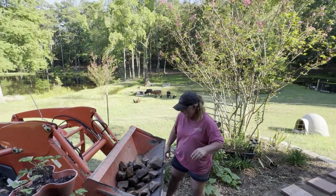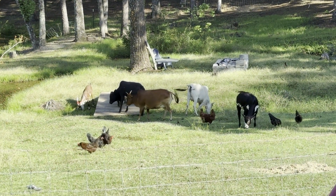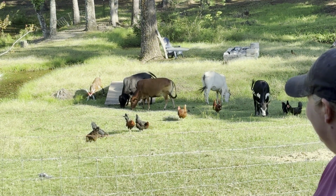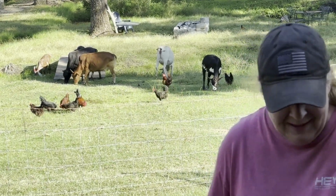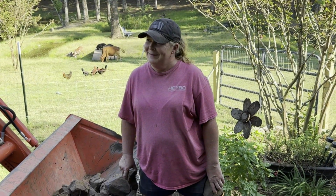All the babies down there having some kind of secret meeting, and deciding they're going to try to all cross the bridge. I don't know which one's crazier, us or our critters. Yeah, that's the truth.